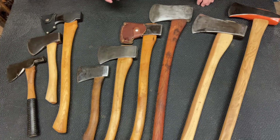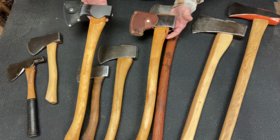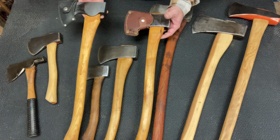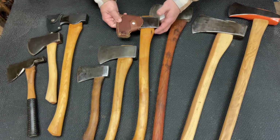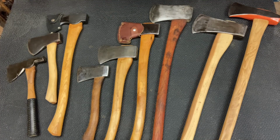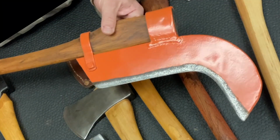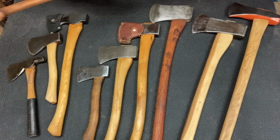The thing where the waters get a little bit muddy is when you bring these two here together. These both have 2-pound heads. They both have 24-inch handles. But according to our definition, this one over here is a hatchet because the pole is hardened, and this one is a hand axe because the pole is soft. So that's about the best that I can come up with of the difference between axes and hatchets. Then you also have some odds and ends, such as this tool here, which of course is a brush axe. And I don't know if there's some others that you can identify in the axe family.